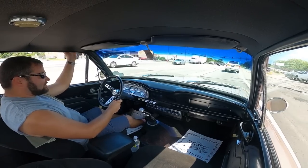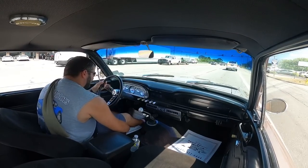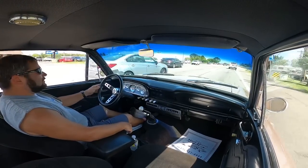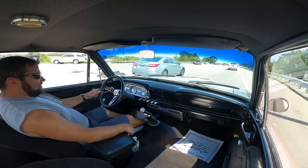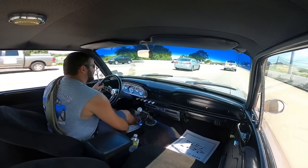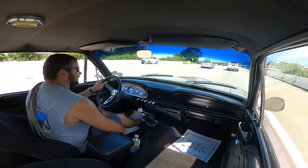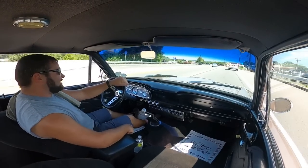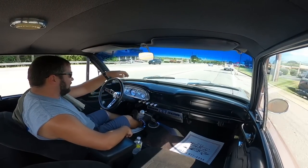Seat's inclined way back on this one. If you're pretty tall, you'd have a lot of room. That sure sounded like kick down to me, didn't it? Yeah, that's all the way forward. Look, it goes back more. I think somebody tall owned this car before we did.